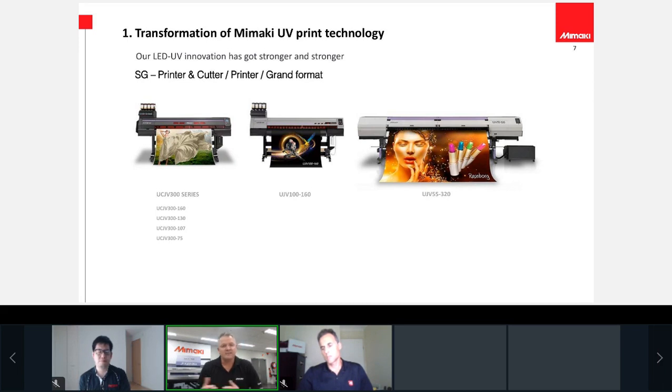They then actually revolutionized the actual machine itself, new head technology, same inks, different head technology, same lamp configuration, but I suppose at the end of the day brought out a UJV 100, which enabled you to actually have the same capabilities, or almost the same capabilities as a UCJV 300, just without the cutter option.